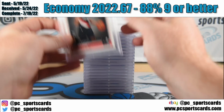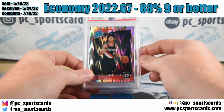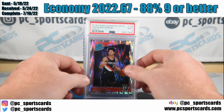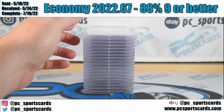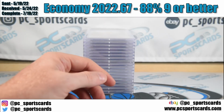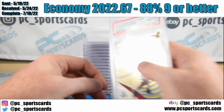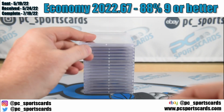So, it makes complete sense to me that people are getting better grades in economy submissions because they're being pickier. They're being pickier with the card they're sending in. They're being pickier with the condition of the card they're sending in. There are better cards being sent in because it's more expensive.